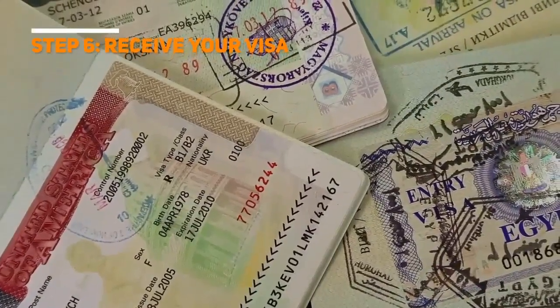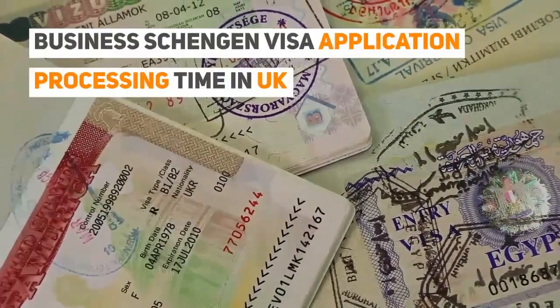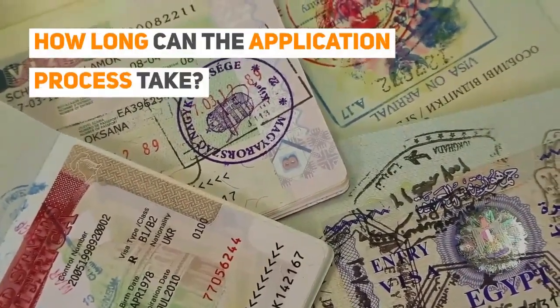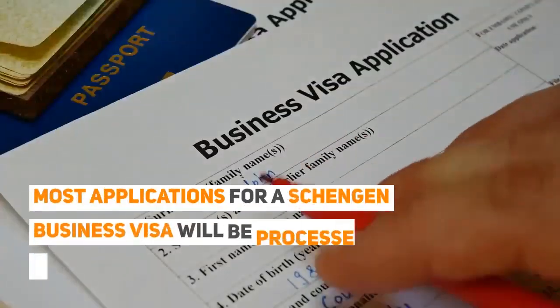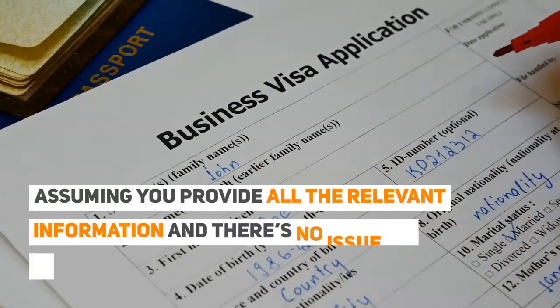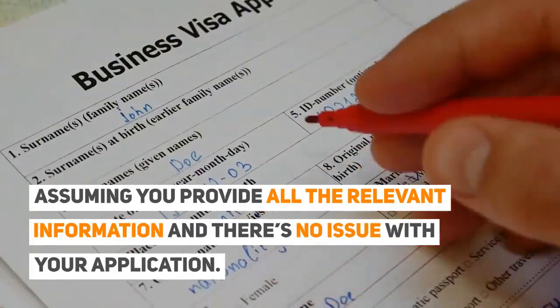Step 6. Receive your visa. Business Schengen visa application processing time in UK. How long can the application process take? Most applications for a Schengen Business Visa will be processed in around 10 working days, assuming you provide all the relevant information and there's no issue with your application.